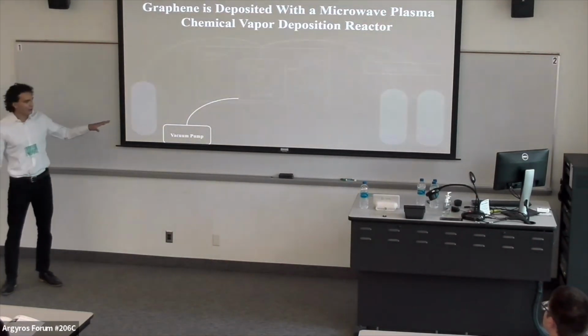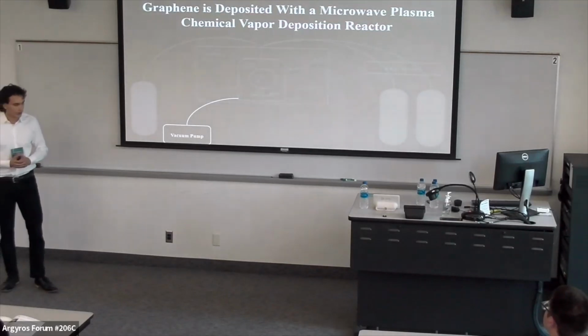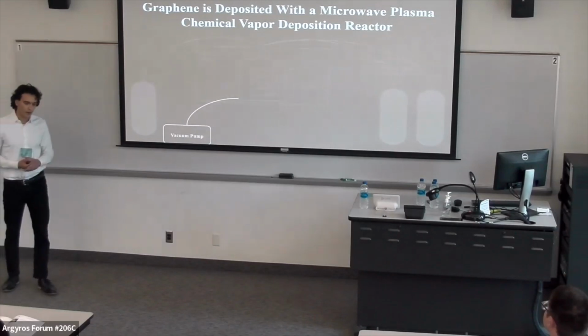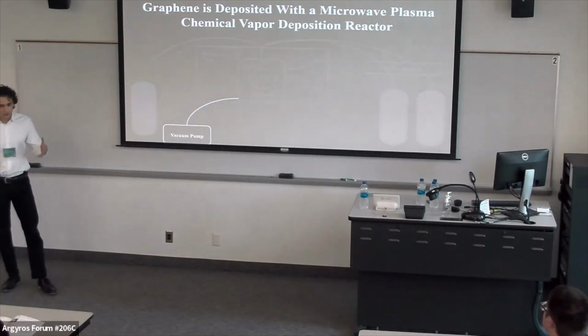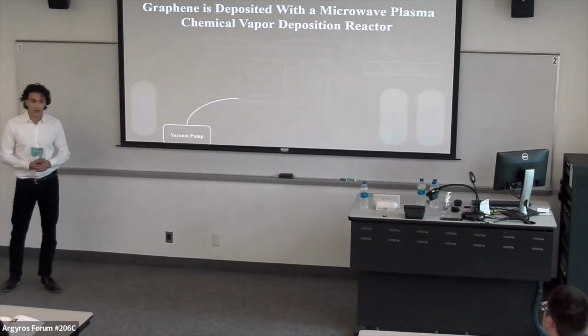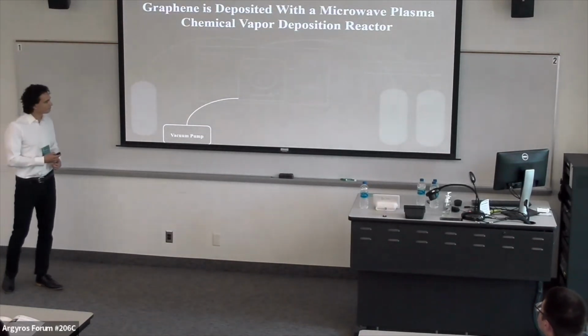So first, the vacuum pump. This is to get rid of any contaminants in the system because we want a pure graphene sample. Additionally, this low pressure environment actually allows the microwave radiation to ionize and dissociate the molecules, and this is why you don't generate a plasma every time you turn on your microwave at home. Microwave radiation is simply too weak to affect all of those particles in ambient conditions.